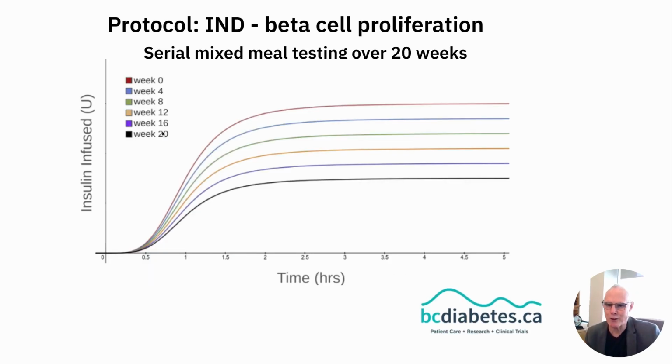Here we have the graphical depiction of the hypothetical with 6 curves, the one on top at baseline, and each curve showing less insulin infused over the 6 hours, such that at 20 weeks, the total insulin infused is less than half the starting dose, and in our hypothetical, it would have been 24.3 units. So the decrement of 12 units is attributed to increased endogenous insulin infusion.